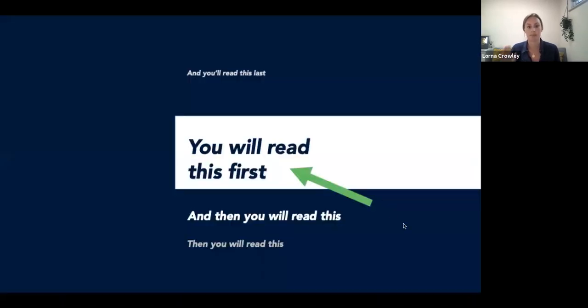So I'll give you a second to read this, and hopefully you'll read it like I read it, and like the majority of people do read it. You will read this first, as highlighted by the green arrow. Then you will read this, so the second line, and then the third line, you'll read this, and then you'll go to the top and you'll read the very first sentence last.